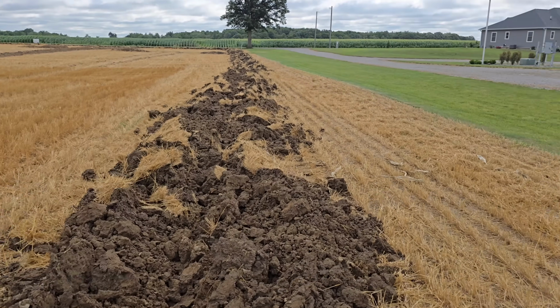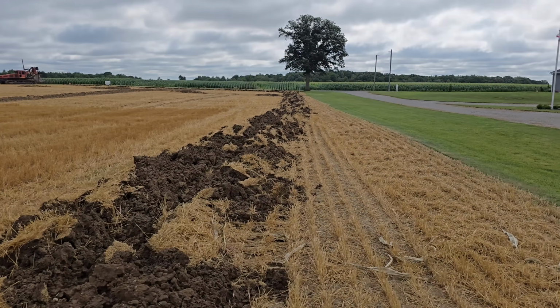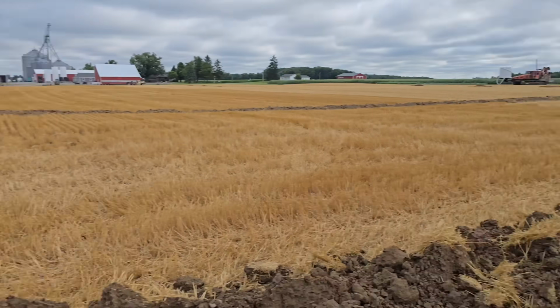Hopefully this string of tile will help the end rows of my plot look so much better in the future. We always struggle on these ends because it's been wet, but just fix that.